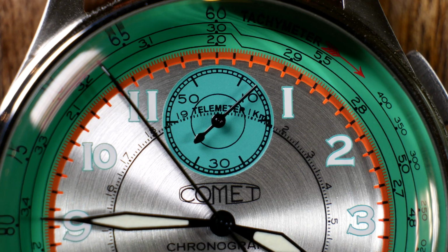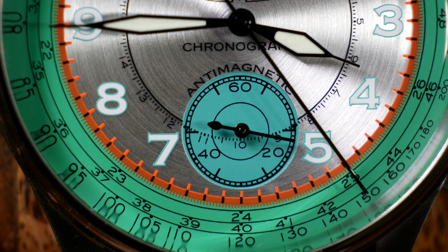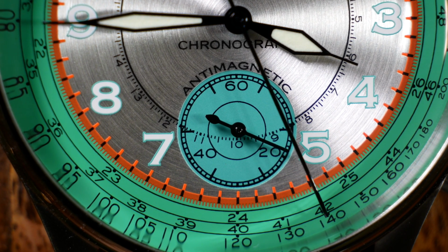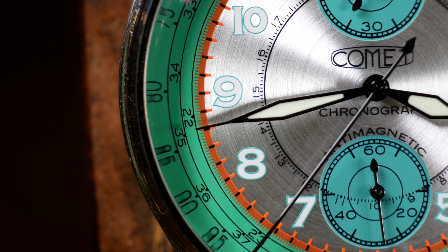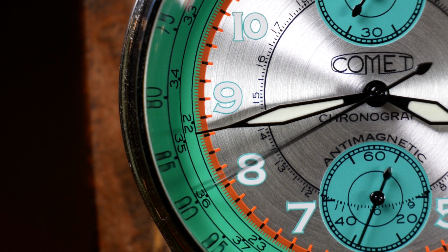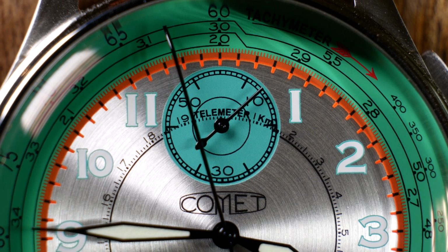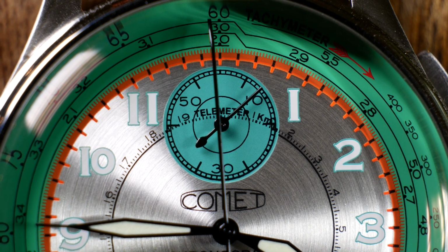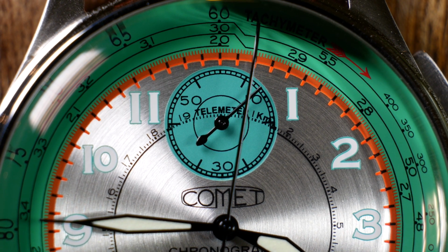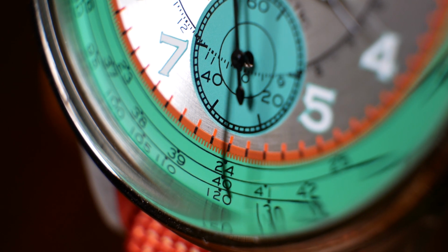The subdial at the top is for the chronograph minutes elapsed, and the one at the bottom is for running seconds. And they're both in this very pale blue-green color, which is also shared as the outline for the hour indicators that are just beyond that, while the interior of those indicators is in a white coloring. Now, just beyond that, you do have minute indicators, as well as the rest of the subdial, and all of that is actually raised slightly above the center.